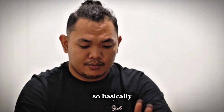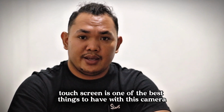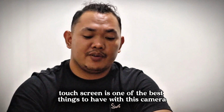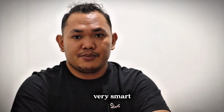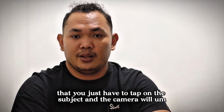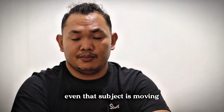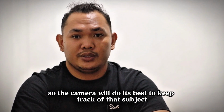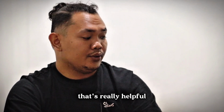So basically, touchscreen is one of the best things to have with this camera. The touchscreen is very responsive. It's very smart that you just have to tap on the subject and the camera will try to focus on that subject even if that subject is moving. So the camera will do its best to keep track of that subject, and it's really helpful.